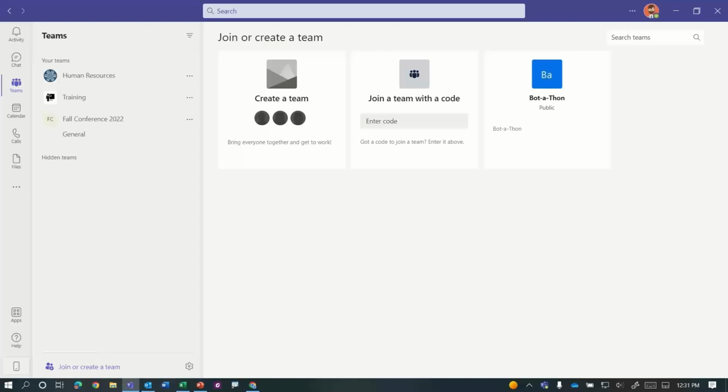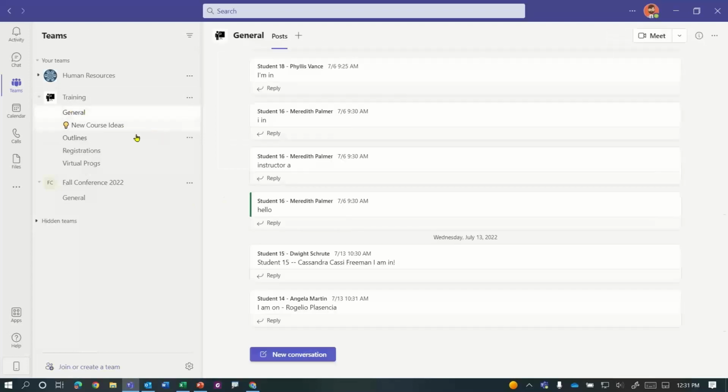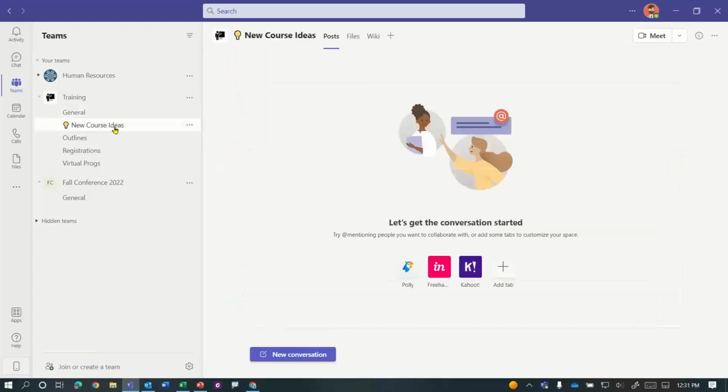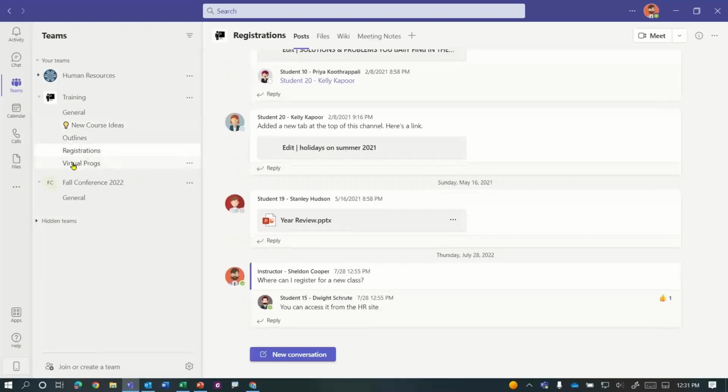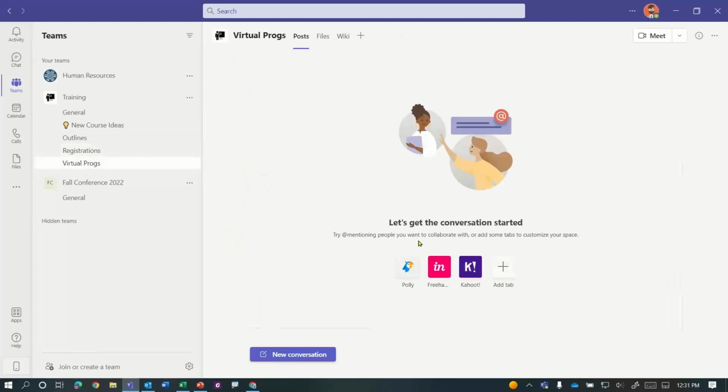The next team enhancement is called channel calendars. Channel calendars. Now for this, I'm going to go to the training team. I'm going to expand the training team, and you can see that as always, we have the general channel. We have a channel for new course ideas, outlines, registrations, virtual programs. Now, let's say that I want to schedule a meeting where we're going to be interviewing some new instructors.